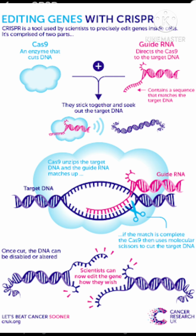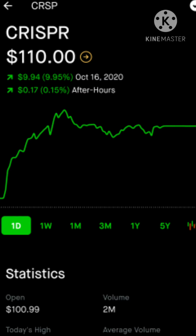The CRISPR revolution is a very specific, efficient, and versatile tool for gene editing. At first it disrupts, then it could possibly delete or correct by inserting the CRISPR edited gene.